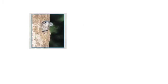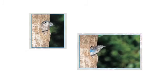Finally, the chicks left the nest. One by one, they stood at the edge of the hole and with a burst of speed, jumped out of the nest. They flew to a nearby tree. A chick's first flight from the nest is called fledging. Once that happens, the baby bird is called a fledgling. The difference between the two words is the second L in fledgling.